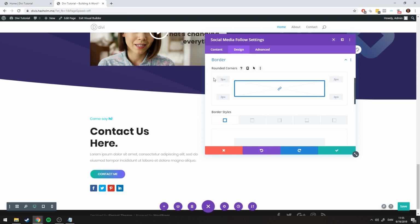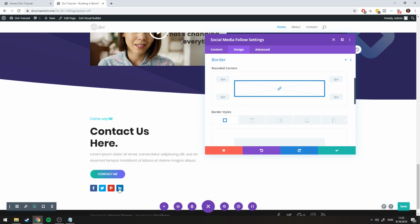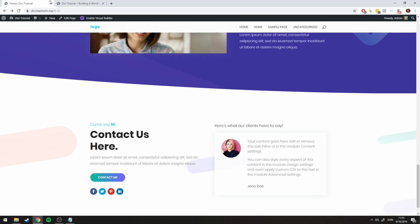I believe this may be the border radius. Yeah, it is. Like you see here, these are completely round. On here they are squared with a round edge. So let's bump this up. And as you can see, we do indeed end up with a completely round social icon. So that looks right.